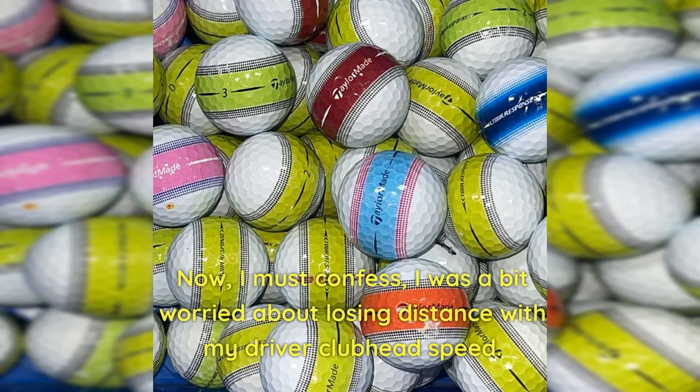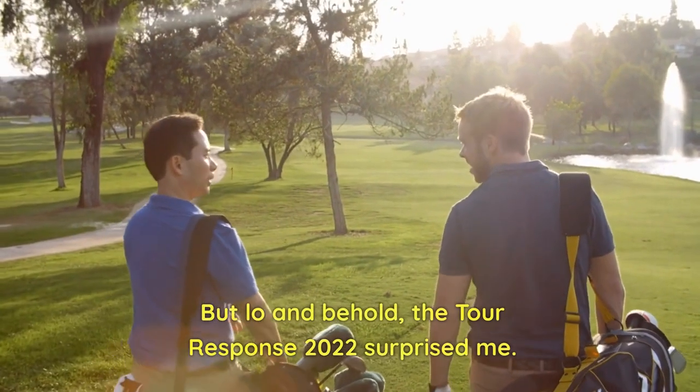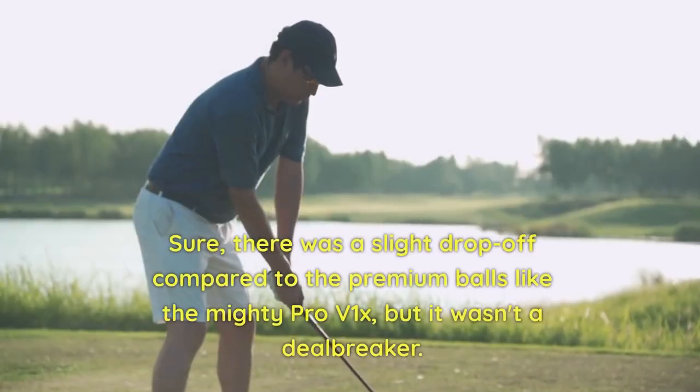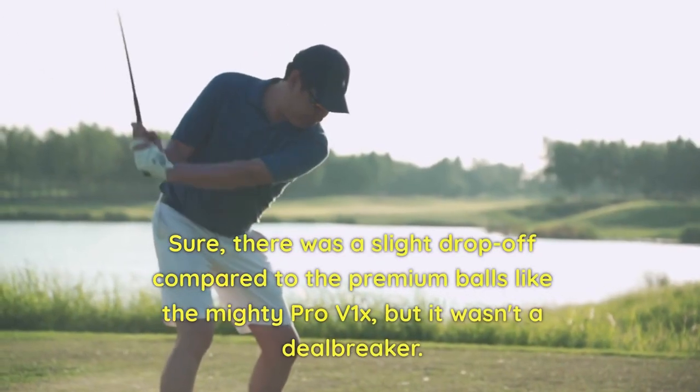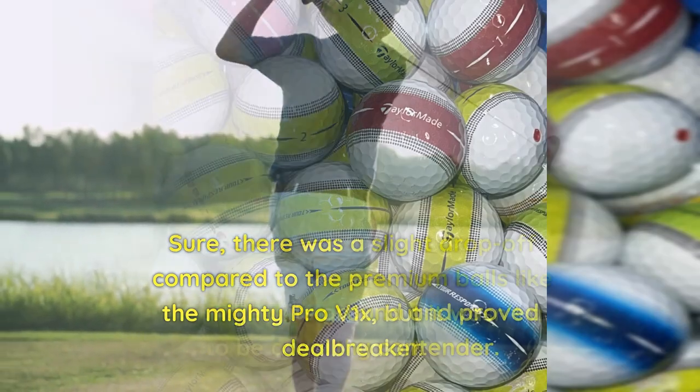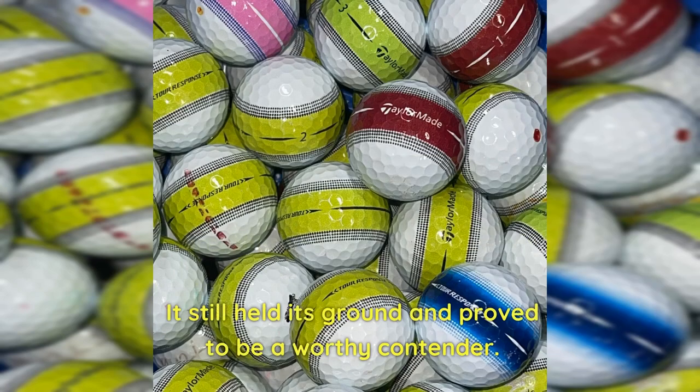Now, I must confess, I was a bit worried about losing distance with my driver club head speed. But lo and behold, the Tour Response 2022 surprised me. Sure, there was a slight drop-off compared to the premium balls like the Pro V1X, but it wasn't a deal-breaker. It still held its ground and proved to be a worthy contender.